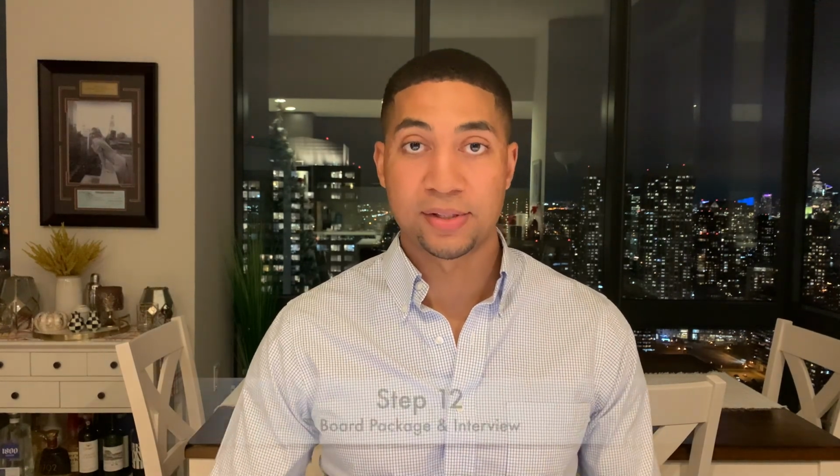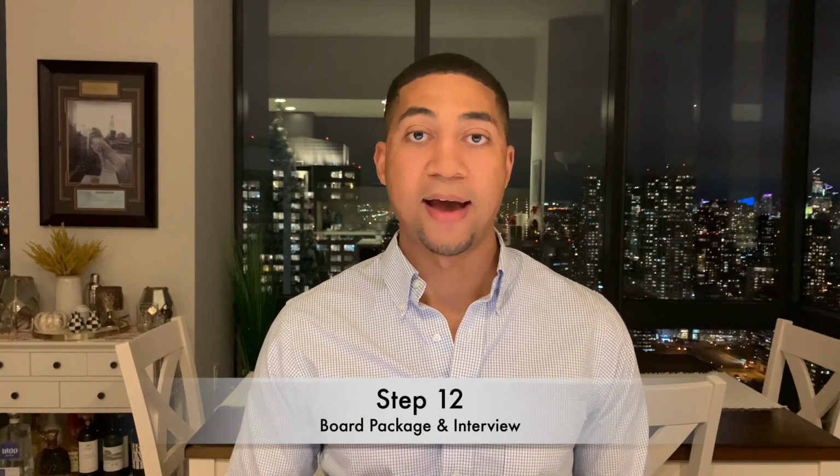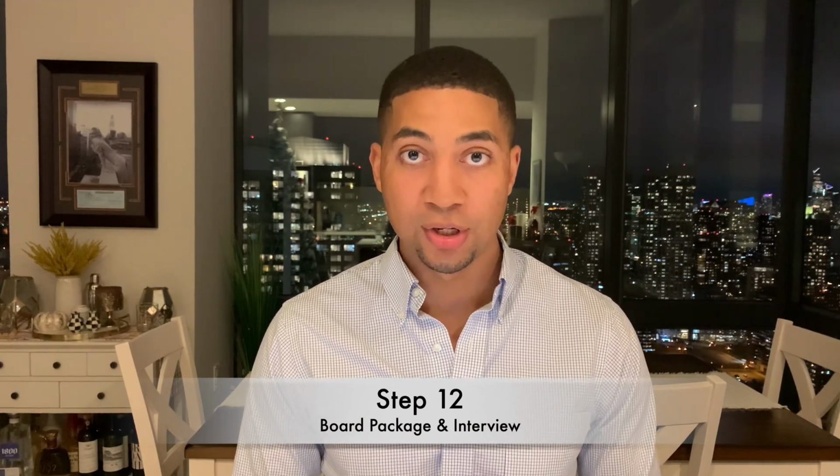Step 12 is the board package. If you're buying a co-op in New York City, you'll have to put together a board package, which generally consists of financial documents, including tax returns, bank statements, a mortgage commitment letter from your bank, and a letter of reference. After reviewing your package, the co-op board will set an interview date for you. Your agent will help you with both the board package as well as preparing you for the questions that you'll receive in the interview from the board.